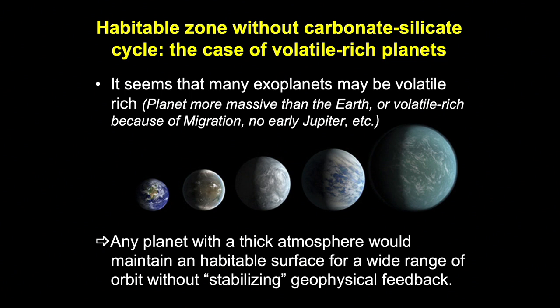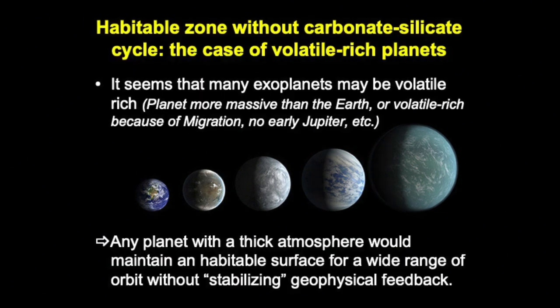For instance, it seems possible that many exoplanets may be volatile rich. We have this idea because we see many planets more massive than the Earth. So if you do the ratio between what was delivered to the surface and so on, you have a thick atmosphere. You also see that in many cases the planet seems to have migrated a lot. So many may come from far away, beyond the snow line. In other words, be very volatile rich and move to the habitable zone.